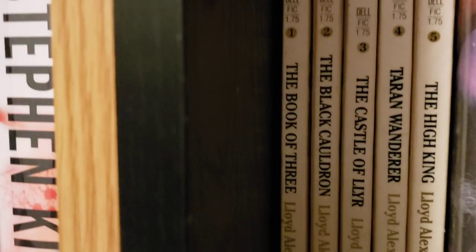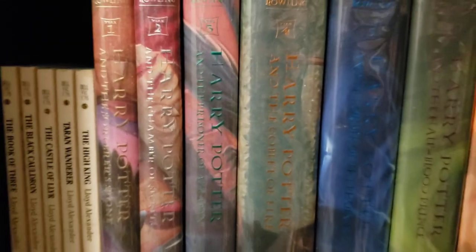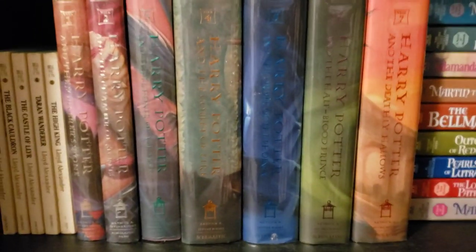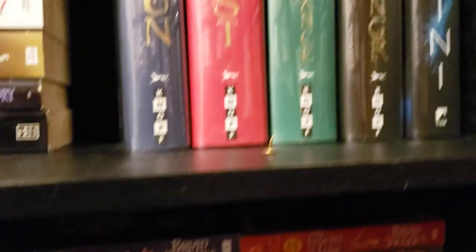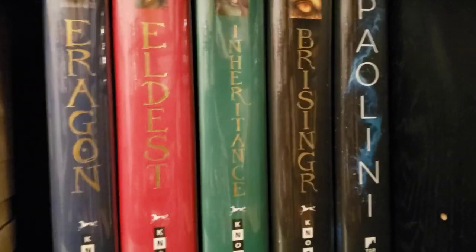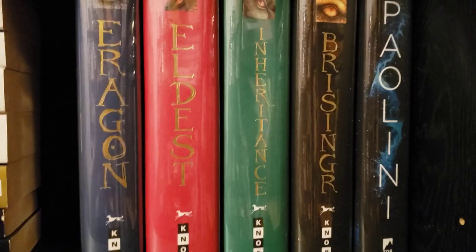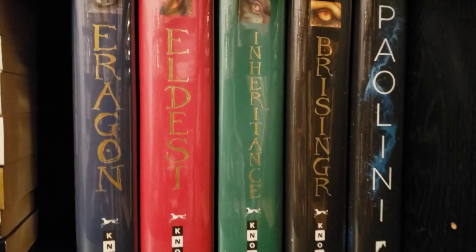Ursula Le Guin. Lloyd Alexander. And of course, Harry Potter. Then up here we've got a little Christopher Paolini. All of these are signed because Christopher is another good friend of mine. And that takes care of the sci-fi fantasy section and the young adult stuff. Now let's move to the horror.